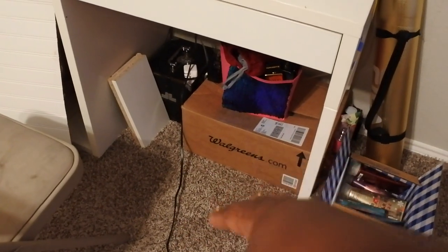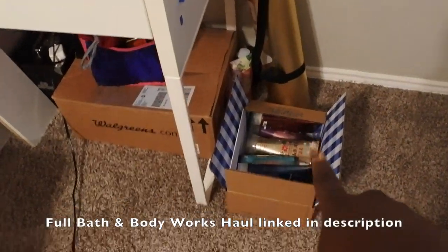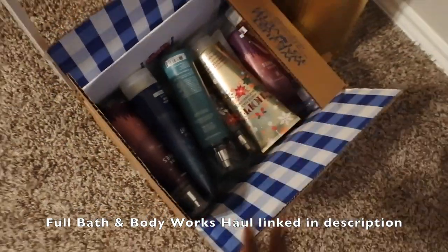Here is more stuff that I need to film. I was gonna film some Walgreens hauls, but I changed my mind. I'm just gonna go ahead and put those items away. But this Bath & Body Works, these are the new Christmas scents. I need to film this video and get that posted.